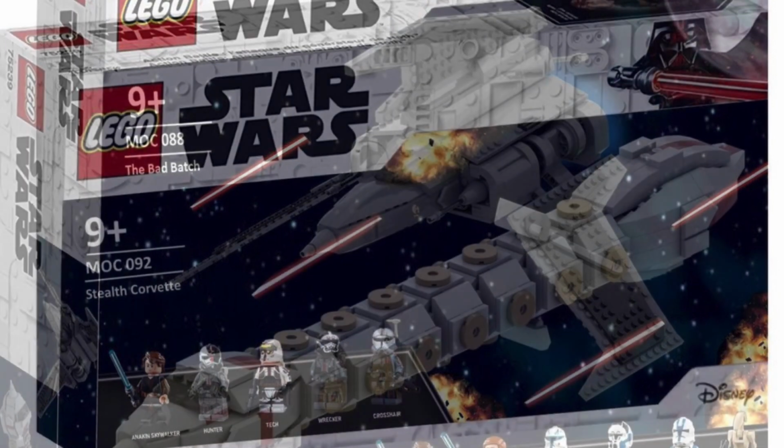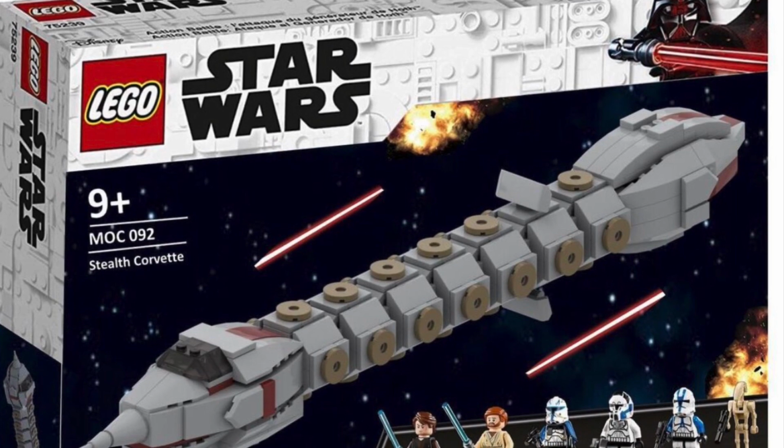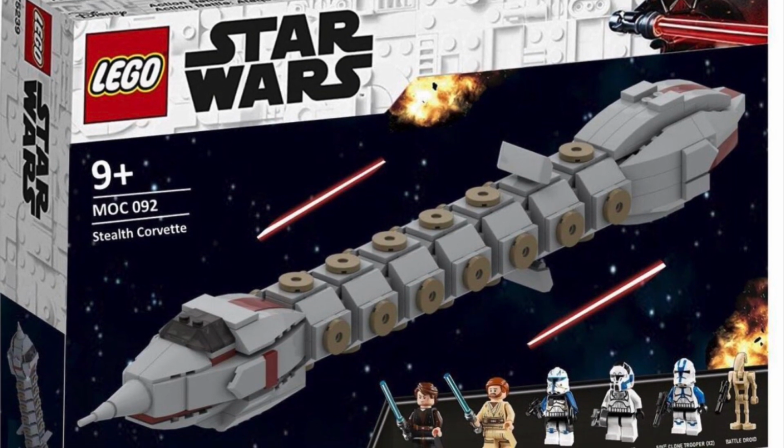Continuing the trend of unique ships here, we have the Stealth Corvette from one of the early seasons of the Clone Wars, Season 2, I believe. If any of you remember the ship, obviously it has a cloaking device. It's pretty unique looking and kind of resembles a submarine in that episode, I believe.